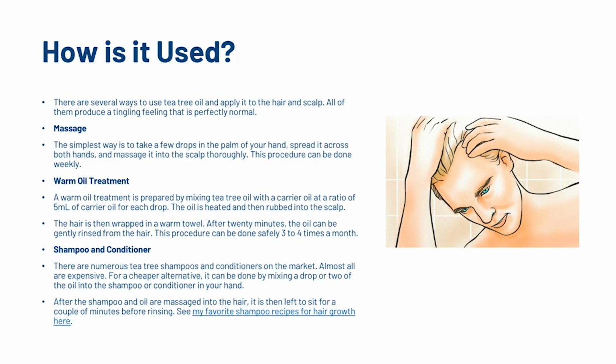So how can you start using tea tree oil? Well, there are several ways to use tea tree oil and apply it to the hair and scalp, and all of them produce a tingling feeling that is perfectly normal. The simplest way is to take a few drops in the palm and spread it across both hands and massage it into the scalp thoroughly. This procedure can be done weekly.